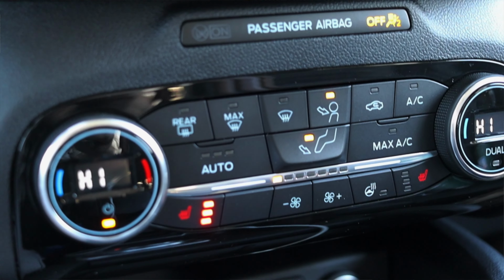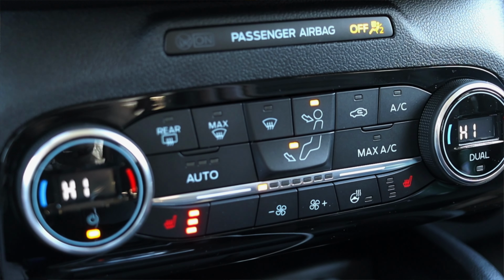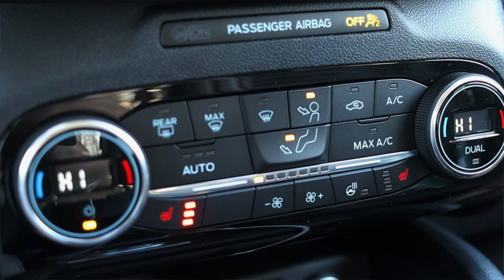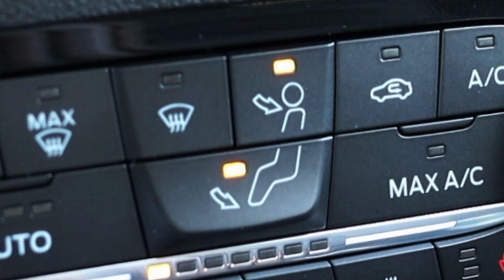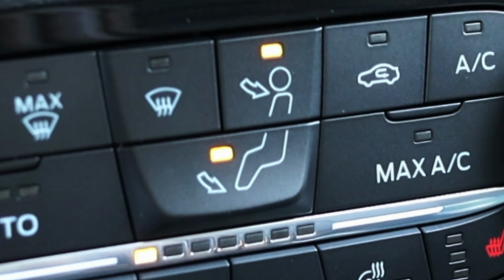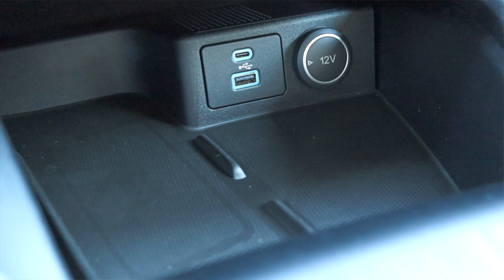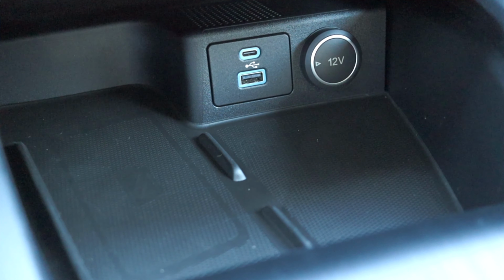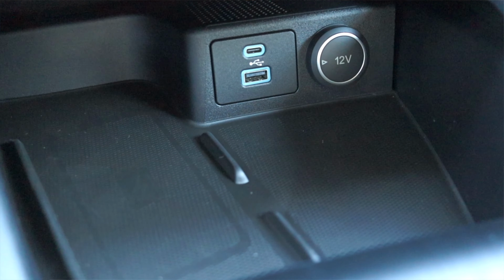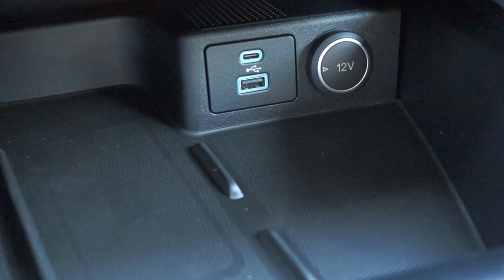And of course, I love the fact that I get my classic little Ford man down on the climate controls, showing me where I'm sending my temperature. I absolutely love that. They've been doing this for years and years, and it's nice to see an old friend. At the bottom of the center stack, we do have a 12-volt outlet, 2 USB chargers, a USB-C and a traditional USB, as well as a wireless charger pad down at the bottom. Very, very nice, and part of the SEL package.